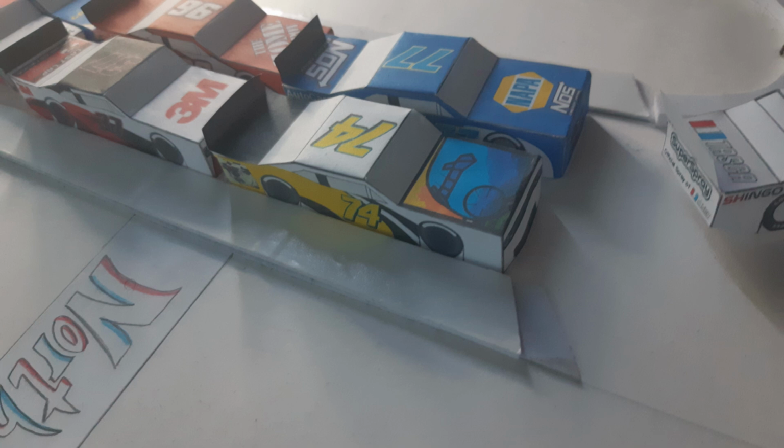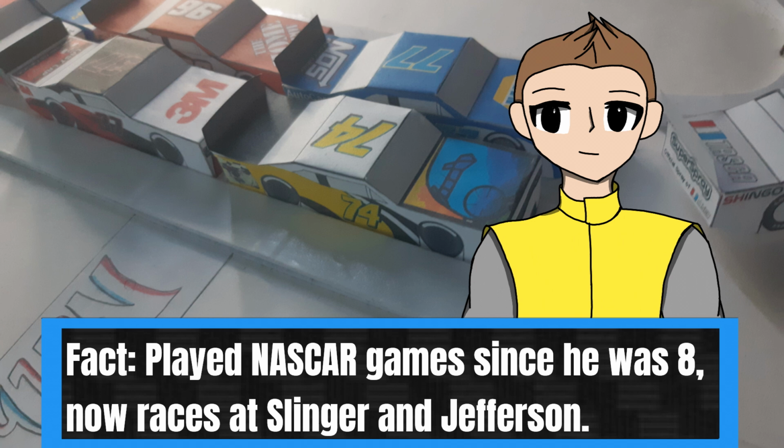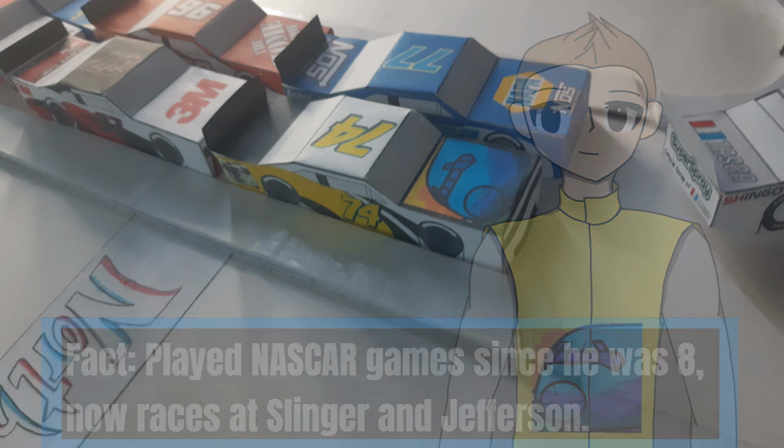Our second story here is a guy named Big L, who sort of joined into the series as the exhibition race was going on, and they basically had to rush to put this car together. But nonetheless, here he is now in his Dodge Challenger, and he's starting right alongside Stephen Waters, so we'll see how that goes for him today.